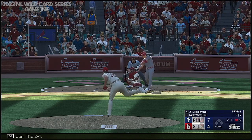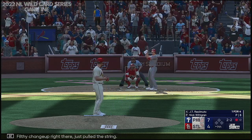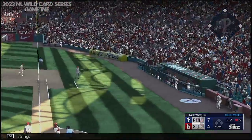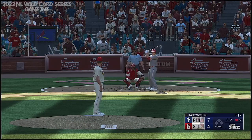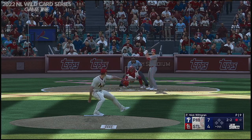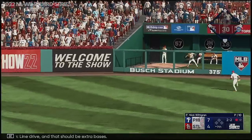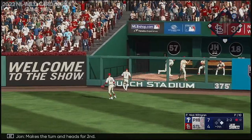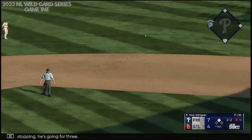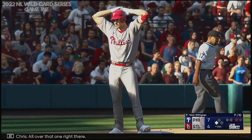The 2-1. And now 2-2. Filthy changeup right there. Just pulled the string. Line drive, and that should be extra bases. Makes the turn and heads for second. Not stopping, he's going for three. And he'll make it into third with a triple. All over that one right there.